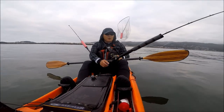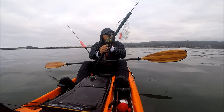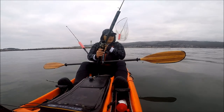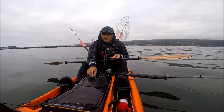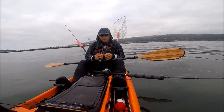Like always, I got my workhorse Shimano Trevala 7-foot medium light with the Piscifun Alijos. Pretty much use this combo for everything up in NorCal. Affordable, very durable, and a pretty powerful reel for being $100.